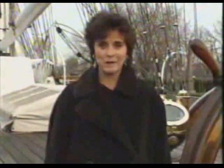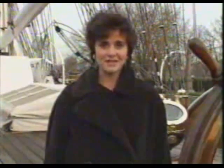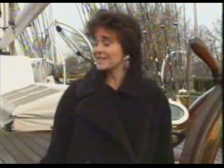Tea became very popular. In the 19th century, the Americans designed a new type of ship to bring tea from China to the West. These ships were called tea clippers, and they were the fastest ships in the world. This is the Cutty Sark, the most famous British tea clipper. It was built in 1869.